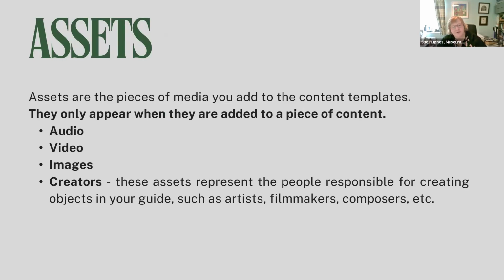So the assets are your audio, your video, images, but also creators. So if you've got an artist you want to talk about, or a filmmaker or a composer, you can put that as an asset as well.